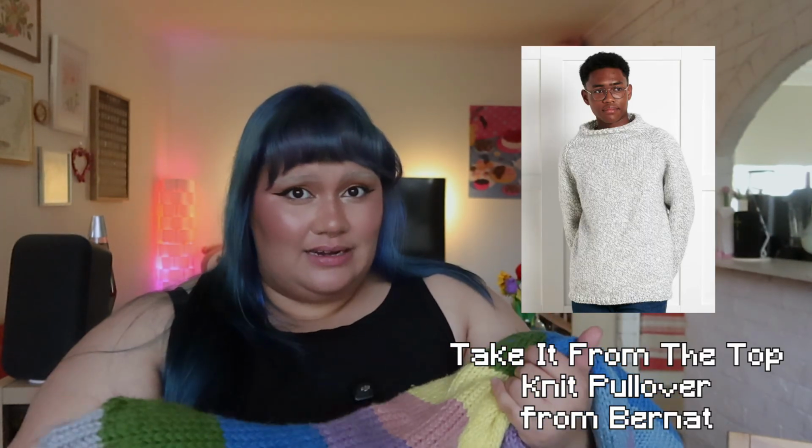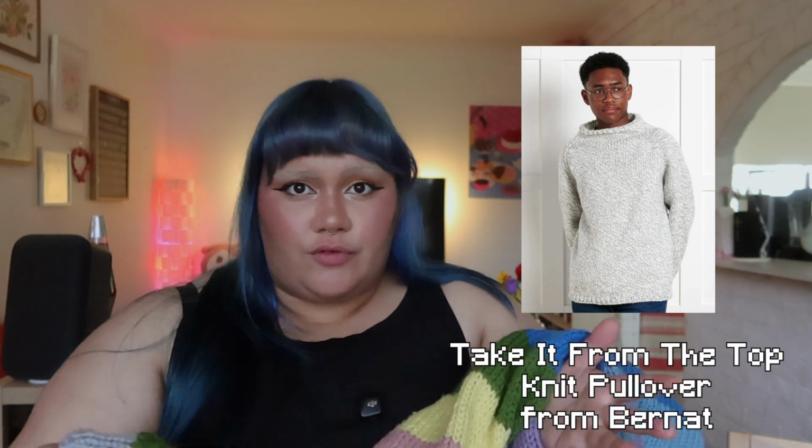This is a free pattern and it's described as a beginner friendly pattern, and it's also been written to accompany the Bernat branded yarn. The pattern itself doesn't use any sort of short row shaping, so the neck feels weird when I try wearing it. The raglan increases as well, they just say to make 1 stitch. It doesn't specify make 1 left leaning, make 1 right leaning. It just says make 1.